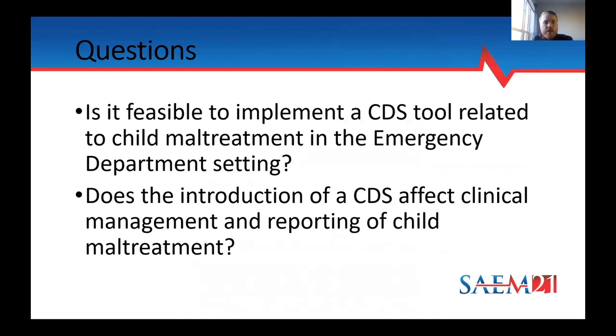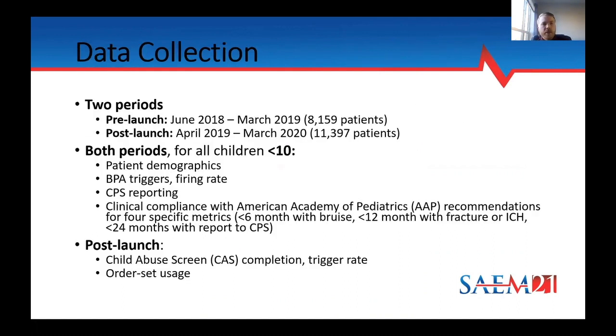So once we developed this, after our initial round of design and troubleshooting, we were ready to go in April of 2019. And the 2 big questions were, is it feasible to implement a tool like this related to child maltreatment into the ED setting to work this into our pre-existing workflows? And second, if introduction of the tool would affect clinical management and reporting of suspected child maltreatment.